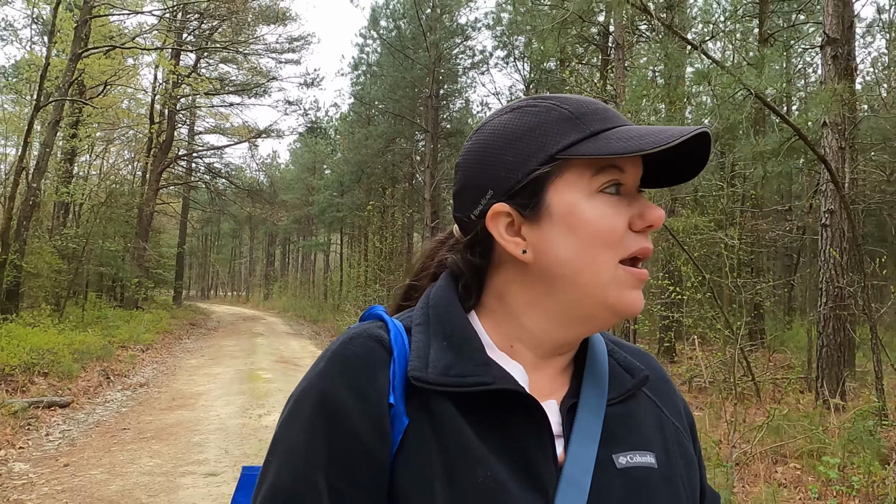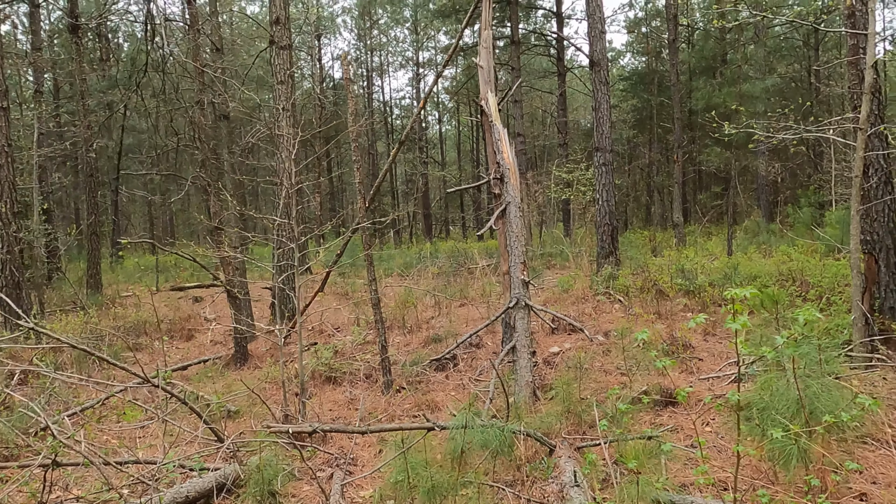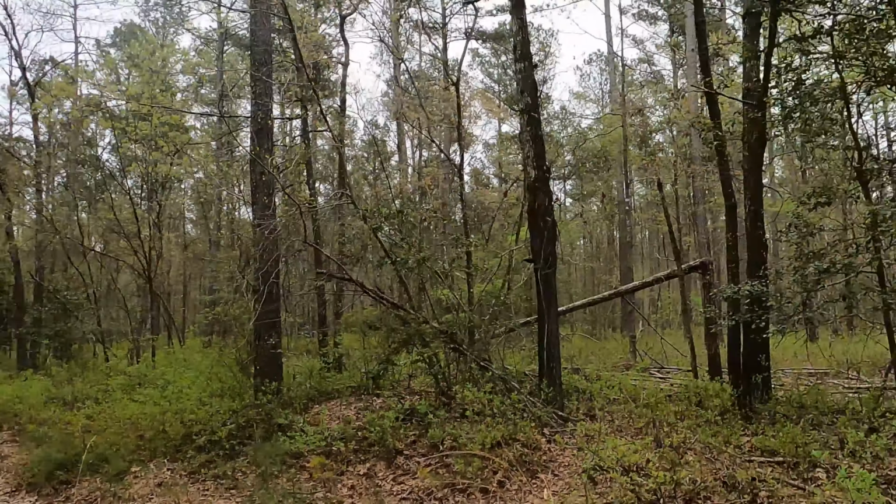I know they're going to have to do work here. They're going to have to reforest it. They're going to have to, you know, help what's been cut down come back to life here. But I am grateful that it has been saved and it's not going to be another development and that the logging operation has stopped here. So it is what it is. But despite the trees that have been taken down, there's a lot of new growth and a lot of trees still here. I'm going to show you that. The beautiful pine trees that this area is known for.